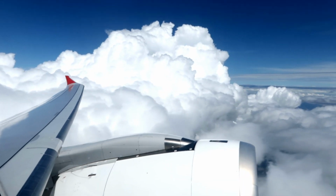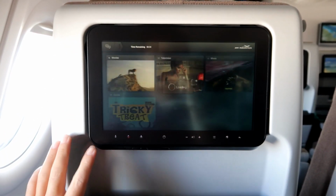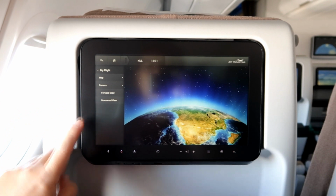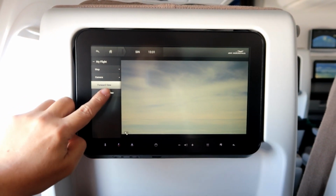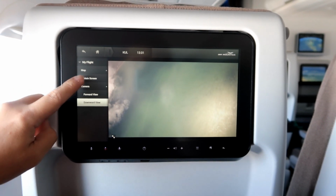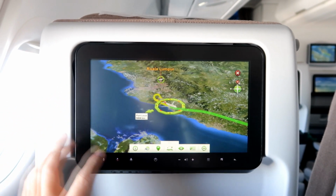And while the seatbelt signs were on, I thought of browsing through my IFE to check if they have something else other than music, games, and movies. Browsing through the menu, I discovered that this plane has external cameras with angles you can choose from to get a forward view, as well as a view down below. But what really gets me interested are the 3D maps that show our aircraft's position and heading, as well as the time remaining till we get to our destination.